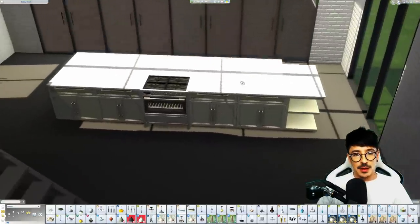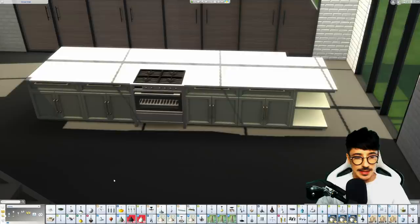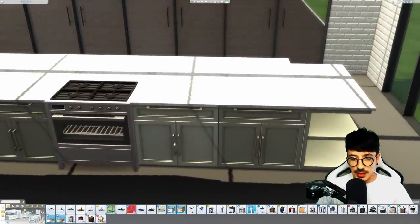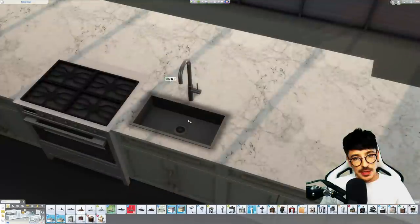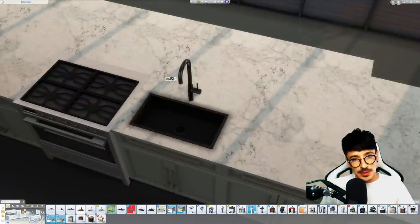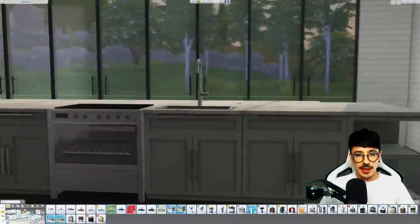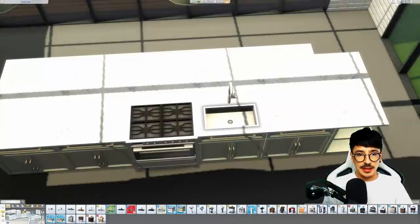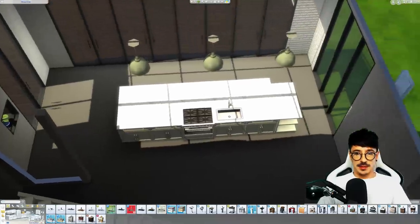Now, sink area. I definitely want the sink near the oven. It kind of makes sense. So what I'm going to do is put a nice industrial style sink in, I think. Lighten it up just slightly. I suppose that's the medium kind of lighting. Oh, there we go. Yeah, lovely. Lovely jubbly. Yes, I'm happy with that.